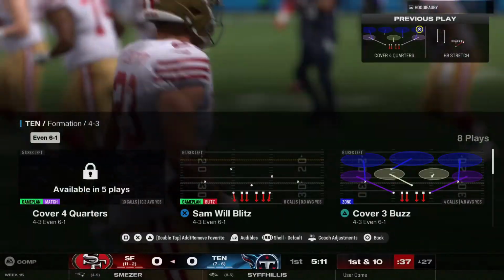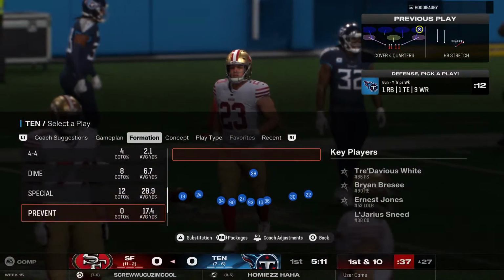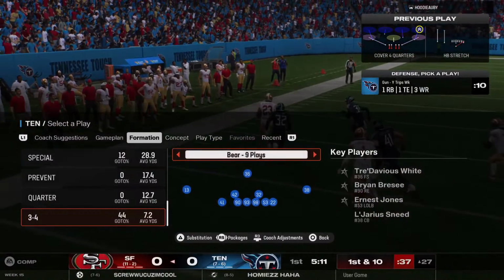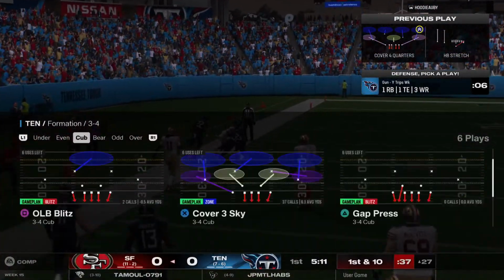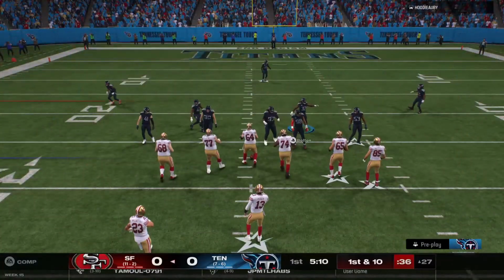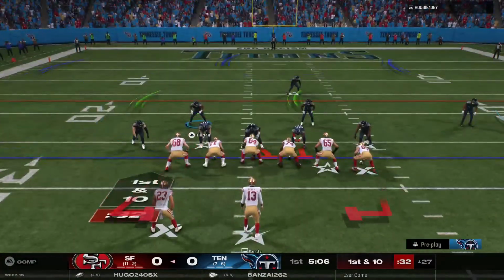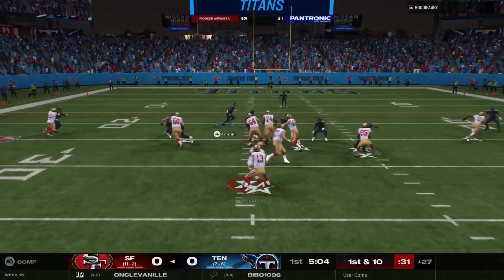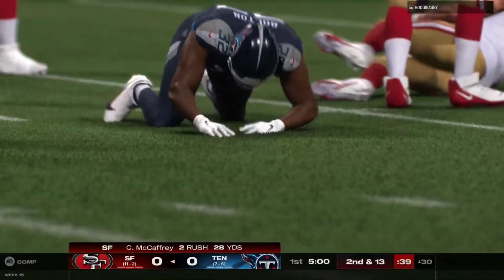And he'll be out of bounds inside the 30-yard line. Big time play by McCaffrey. 31 yards. They'll go back to McCaffrey on 1st down. And they're going to get him down this time.